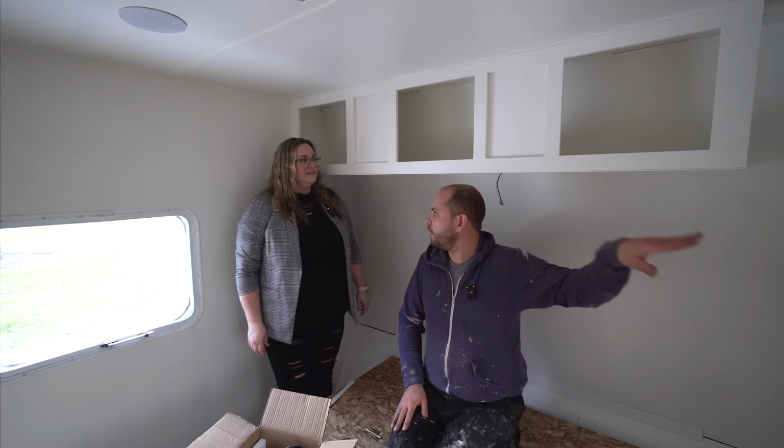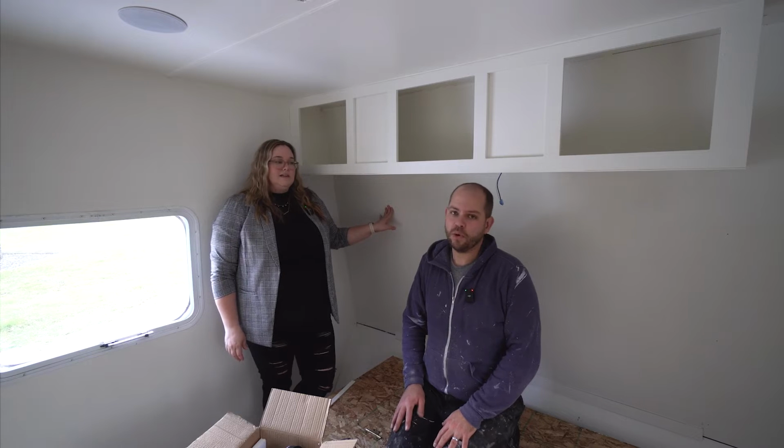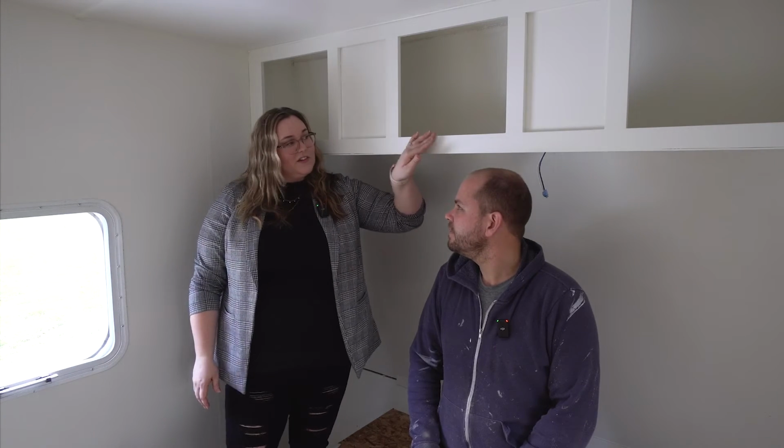So we're gonna put a bunch of shelving in it because I think that's gonna be a better use of storage. And it's more work for me. So like Lindy's like, win-win. I did the hard work of coming up with all these ideas.